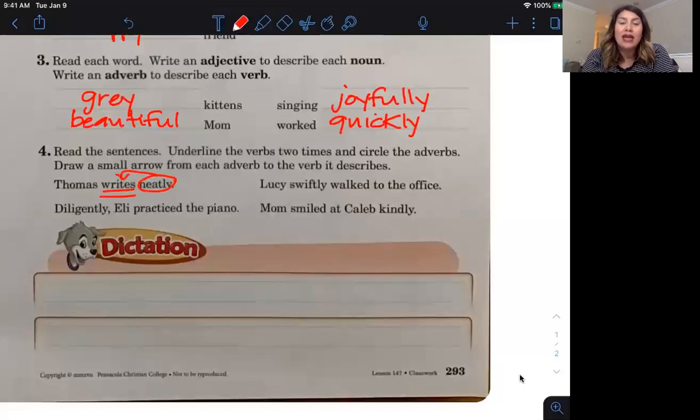Diligently, Eli practiced the piano. Practiced is what he did. That's the action. And how did he practice? Well, it says he practiced diligently. Diligently is answering the question of how he did it.